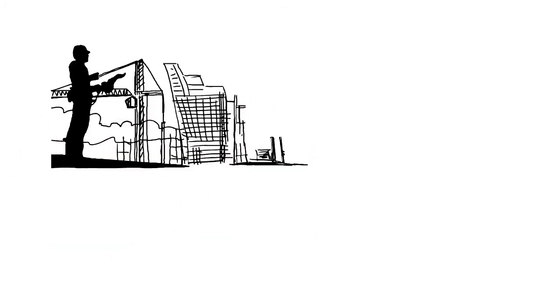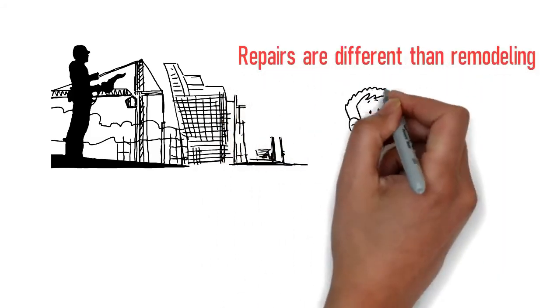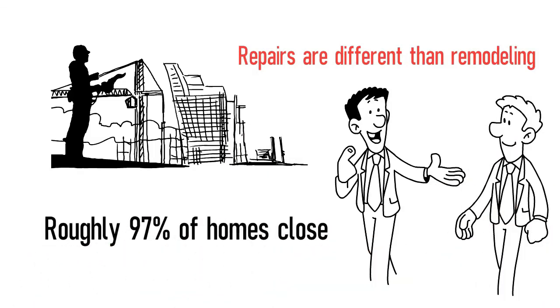Repairs are different than remodeling. Our job is to point out the items that are currently defective during this stage. We see roughly 97% of homes close from this point forward.